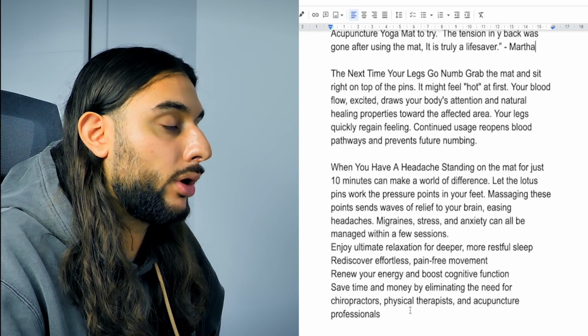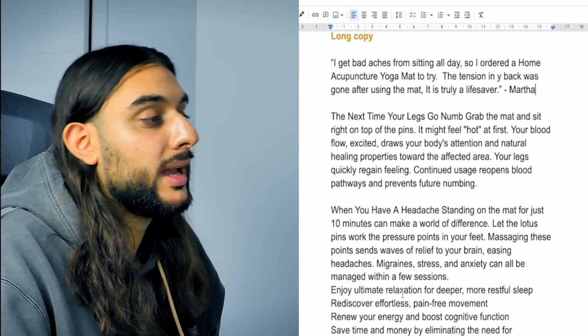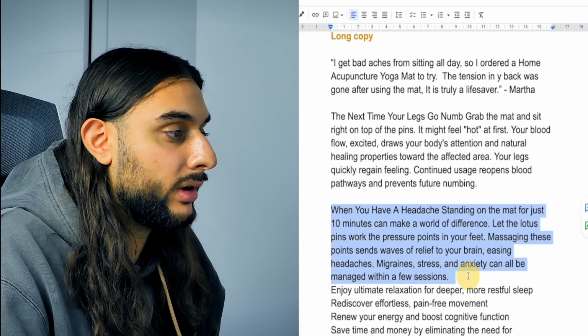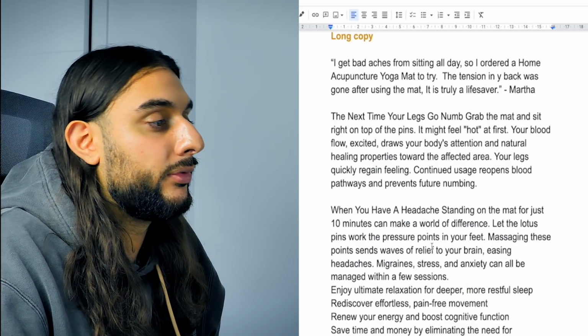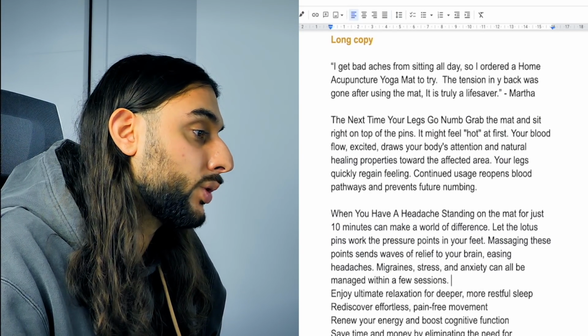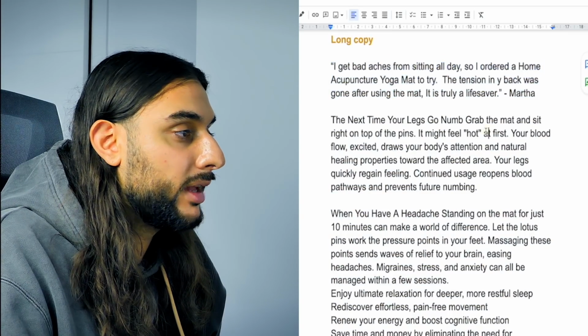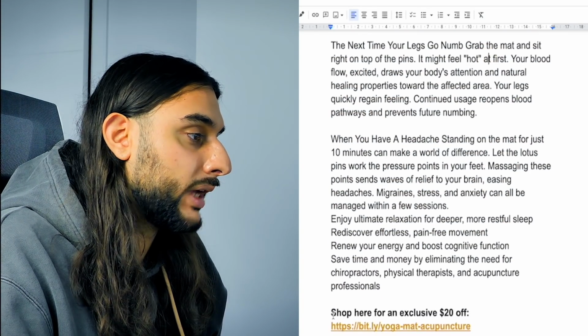So this is good for products like these medical ones, giving people value for free, telling them how they can get rid of headaches and how they can get rid of pins and needles and things like that for free without even selling them on the product. So that's what this long ad copy goes over. The results, then some free value, and then obviously a call to action for the product.